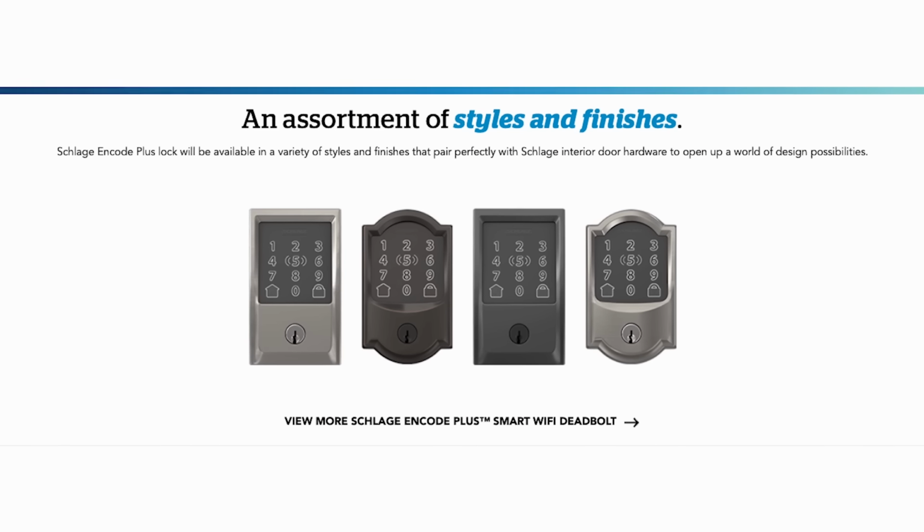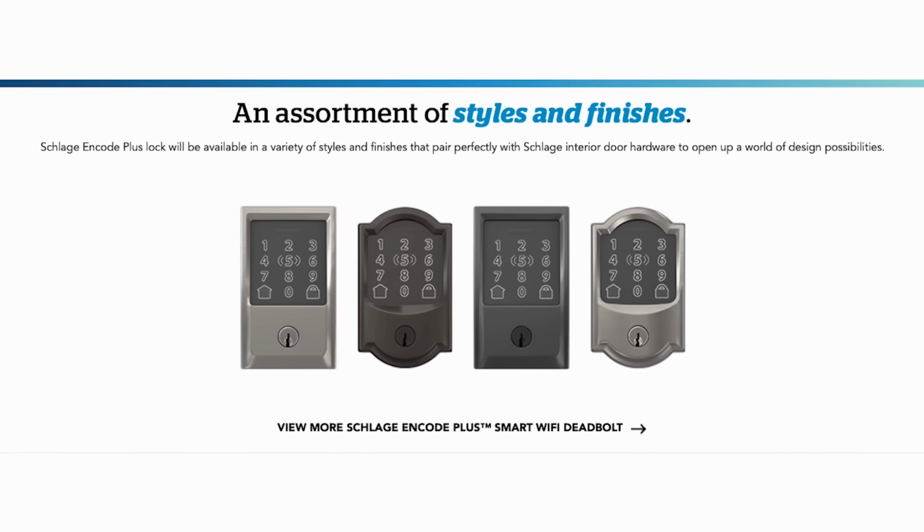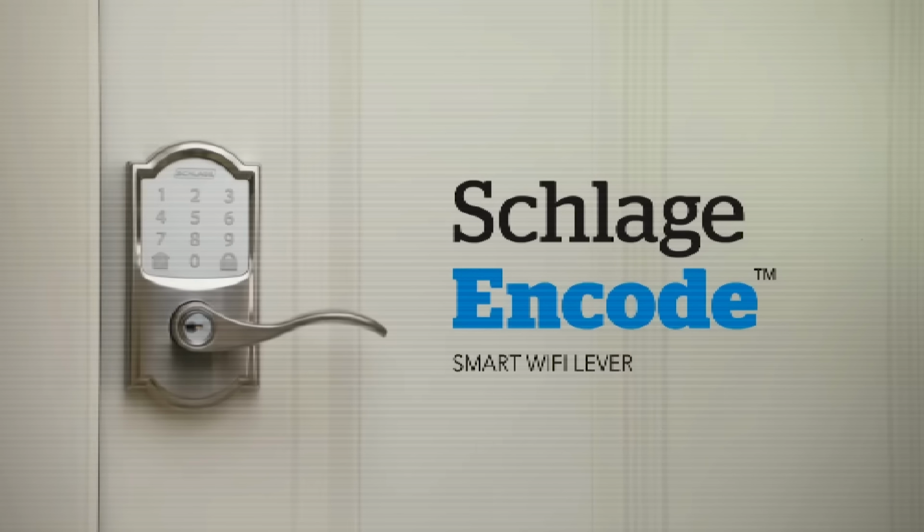Now, they have a couple versions. They have the deadbolt version only, or if you're doing a renovation or something like that and you have a door that only has one hole, well, you can get one with the handle on it.